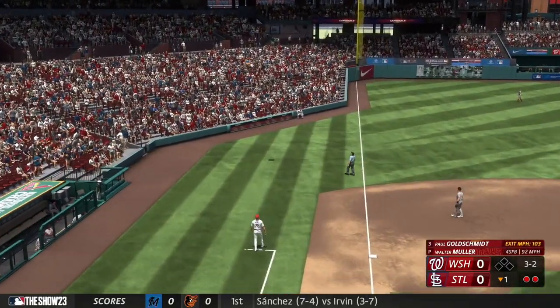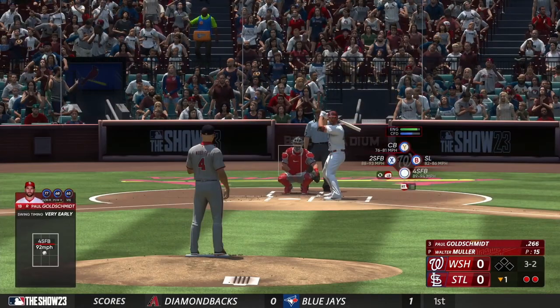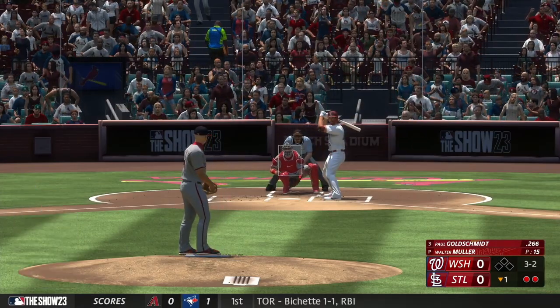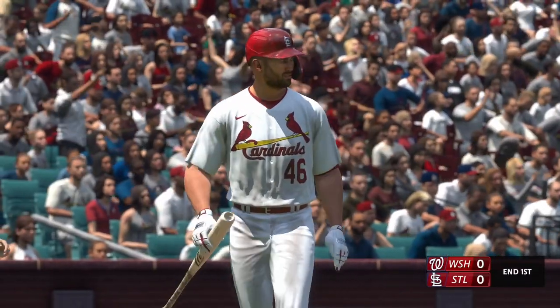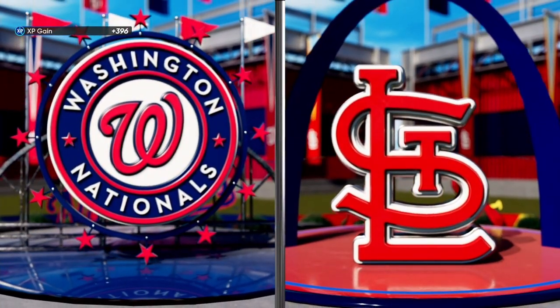Foul ball, and it remains a full count. Two outs. Swing and a miss, struck him out. And down in order go the Cardinals. Scoreless after 1.